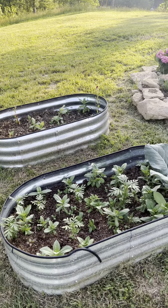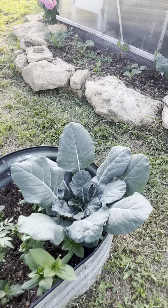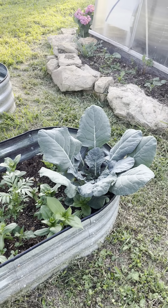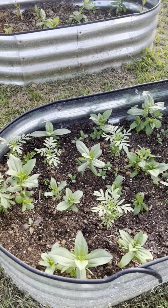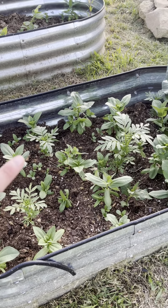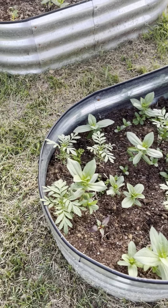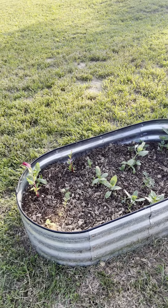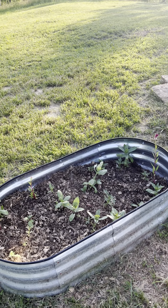So this bed had some garlic in it, and there is another, I think this one's a broccoli. Yes, another broccoli plant right there. But beside all of that, we've already pulled the garlic, and I planted marigolds, big zinnias, sunflowers, all in here, and a few celosia. This bed we just pulled today, so this kind of gives you a little bit better idea how it looks after we pull the garlic.